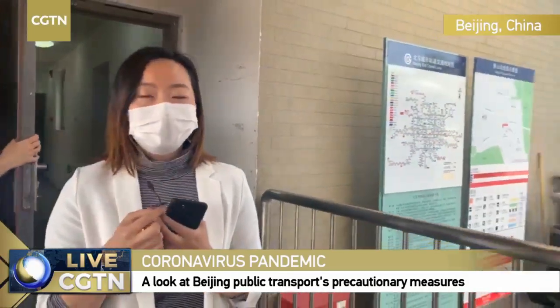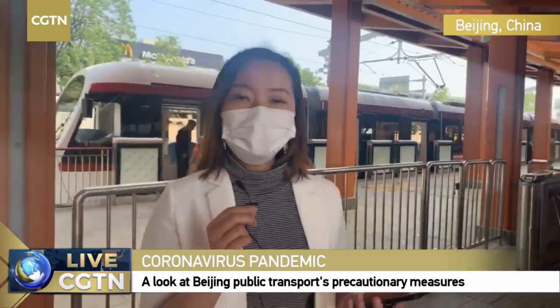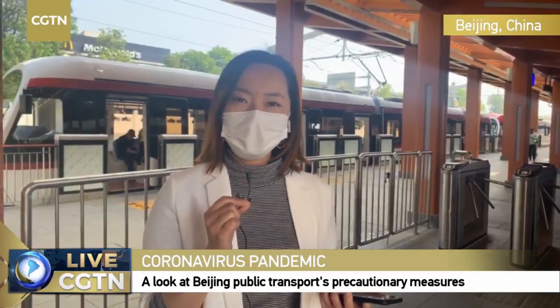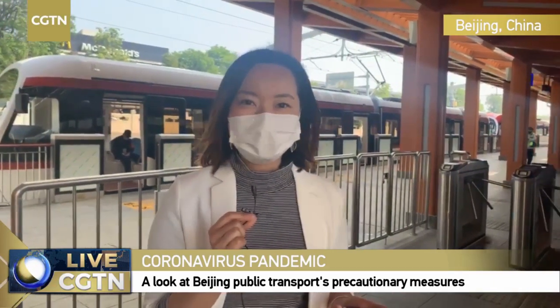So now we are going to follow another part of the journey. We are going to go and see how the passengers get on to the tram and is there any special process to make sure that the passengers are safe.